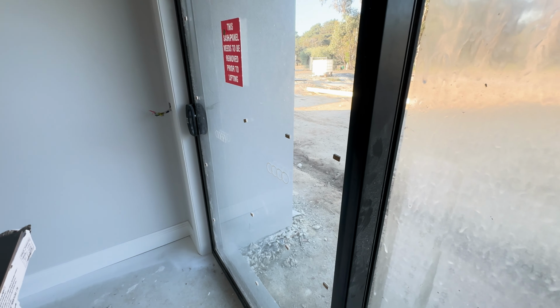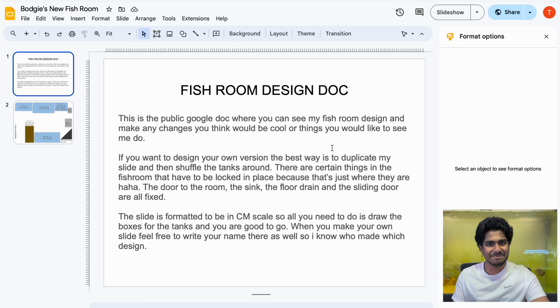So this is a public doc where you can see my fish room design and make any changes that you think would be cool or things you would like to see me implement in this new fish room. And if you want to make your very own version of this, the best way to do it is just by duplicating the slide that I've made, which will be the second slide in this Google Doc. And then you can shuffle the tanks and all of those things around.